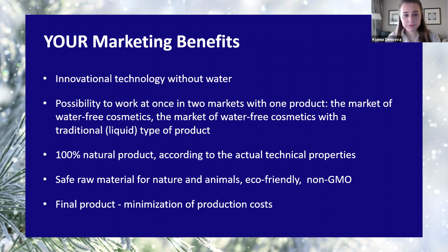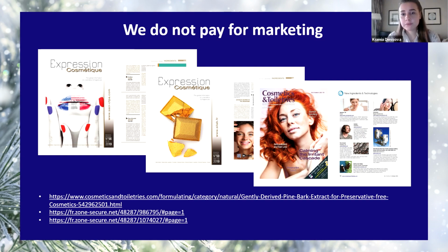So it really helps to reduce the price of developing a formula and of its manufacturing, and it becomes a quick process of production of the end product. And also, I forgot to mention that we give companies the possibility to produce pure natural cosmetics without using preservatives, and this kind of cosmetics almost does not exist on the market or exists with a really short shelf life. However, with the use of this raw material, companies can produce cosmetics which can be stored for a long period.